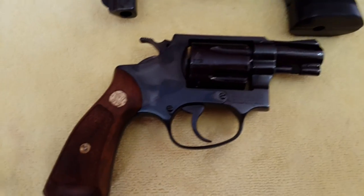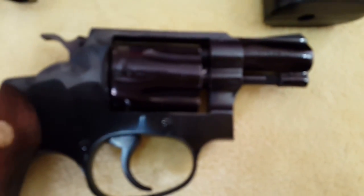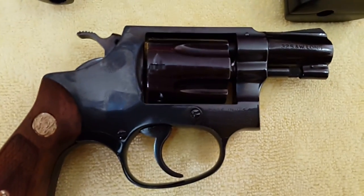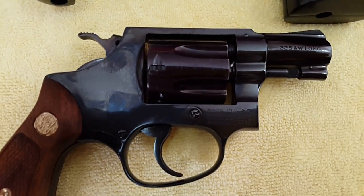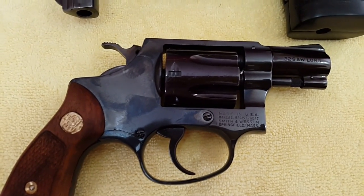These weapons are very few available in India. As you could see, it is made by Smith & Wesson. It supports Smith & Wesson .32 ACP cartridges.